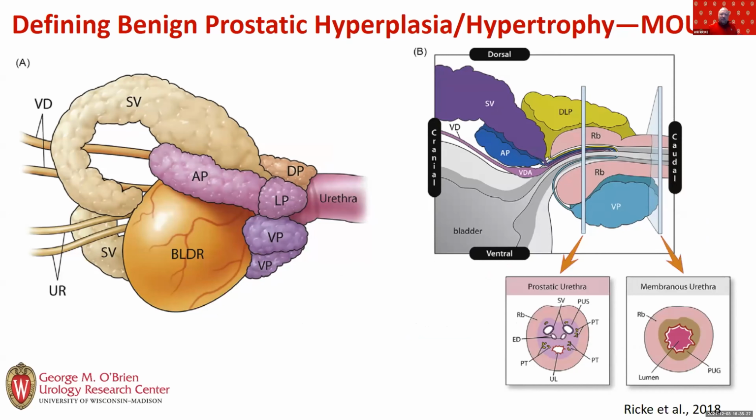Now, the biggest problem from a basic science approach, of course, is if we want to look at animal modeling, how do we do that? For decades, the mouse and rodents have been considered not a great model to study things like BPH or lower urinary tract dysfunction, mainly because the anatomy is a little bit different. And this is something Chad Vezina discussed a little bit earlier today.